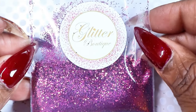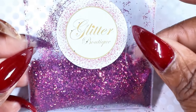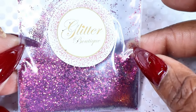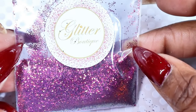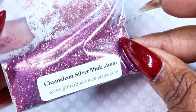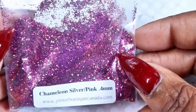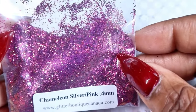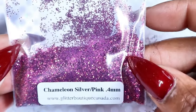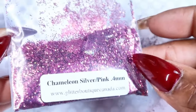So, the second last chameleon glitter I have to share with you guys. I got a few of them because chameleon glitters are so much fun, especially with the color shift. It's really, really nice. This one here is called Chameleon Silver Pink in 0.4 millimeters. Maybe when I pour it out, I'll be able to get more of the silver, but my camera is really capturing the pink. If you weren't sure, all of the 0.4 millimeter glitters are actually tiny, tiny, tiny hex glitters. So cute.